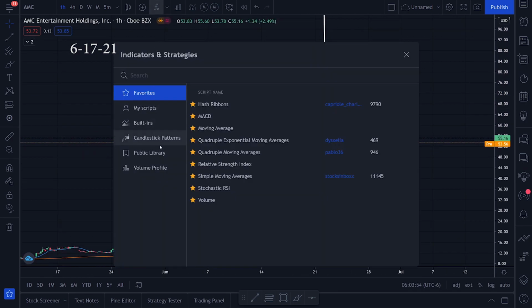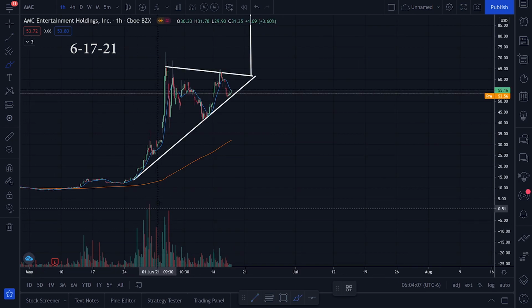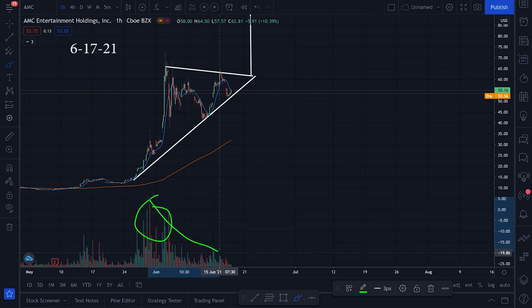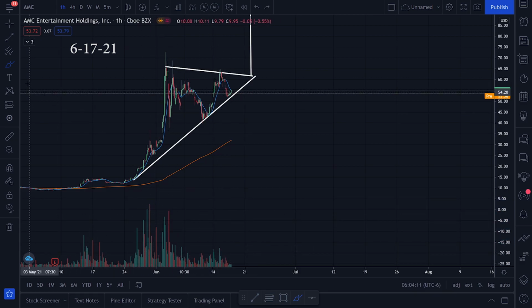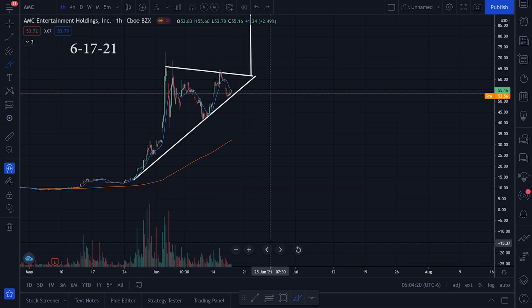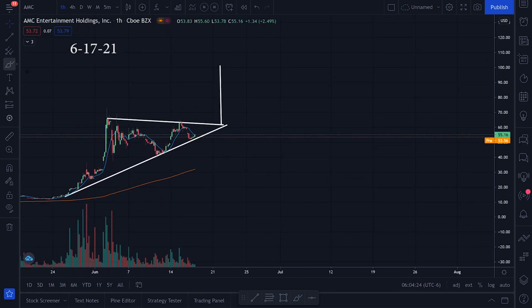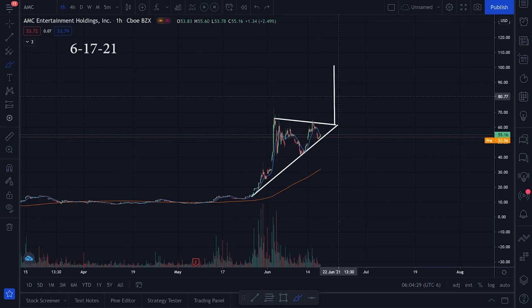We'd also want to make sure we get some volume behind it. We were getting some pretty good volume on AMC back here, and then the volume has been declining. So let's see when we can get a breakout of volume as well. Keep your eye on the volume. It's been declining, so once we get a breakout right there, then you know that we will be on our way to either going up or going to the downside. So yeah, that's our bullish scenario.